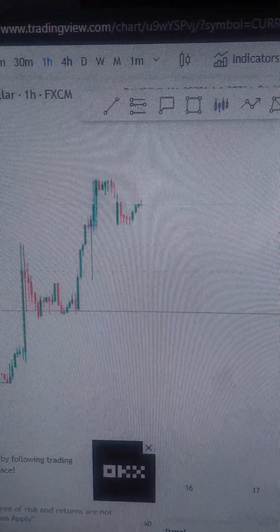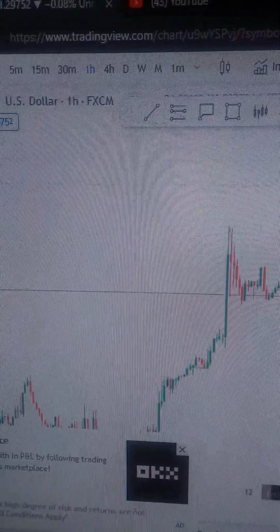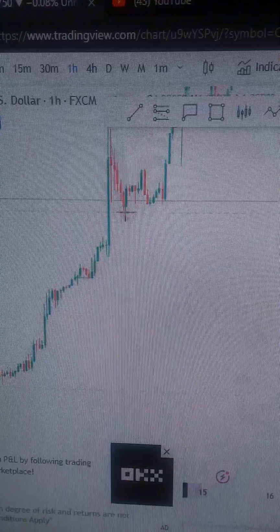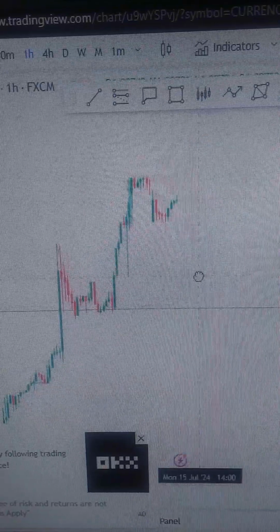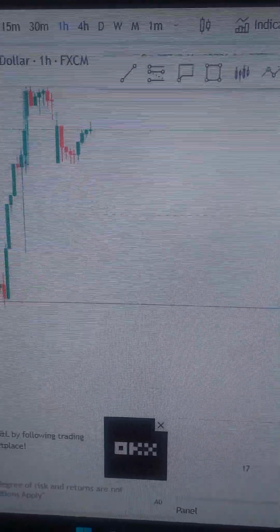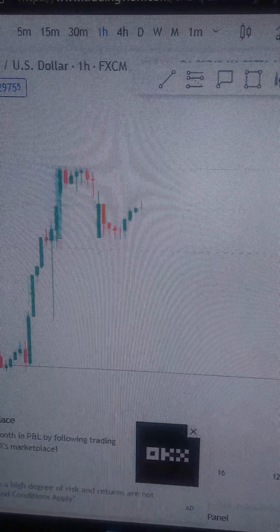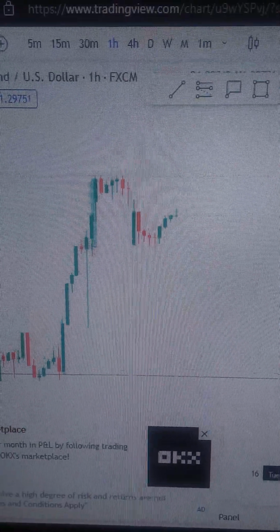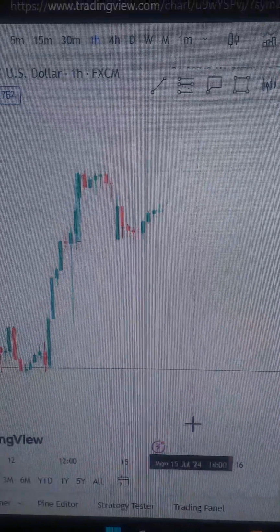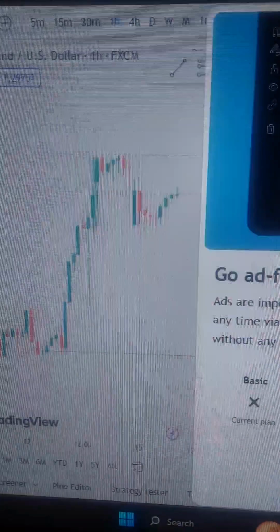So also GBP USD went crazy. It even broke the previous high, 4-hour high. It was just going crazy. So right now, yeah, I think that's pretty much it. I'm gonna be looking at silver, and then we're gonna do this. I'm gonna take a trade at London opening, and we're gonna kill it.